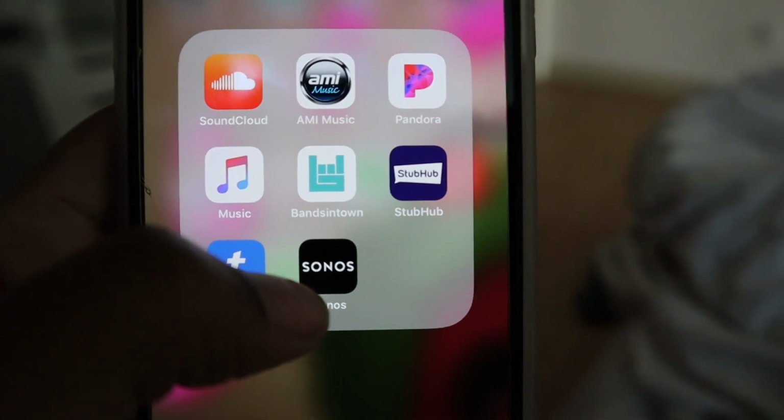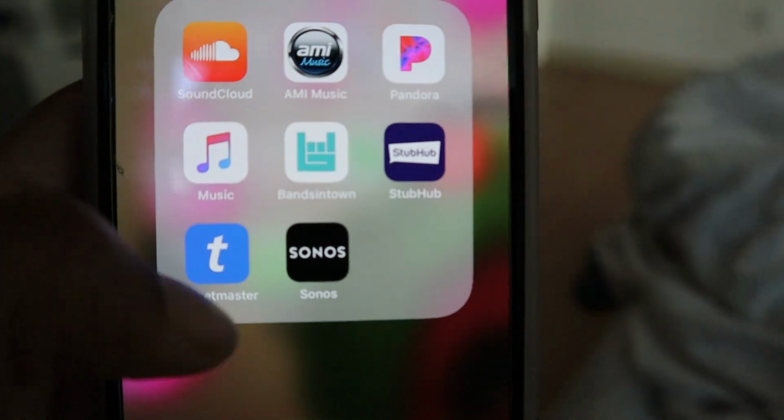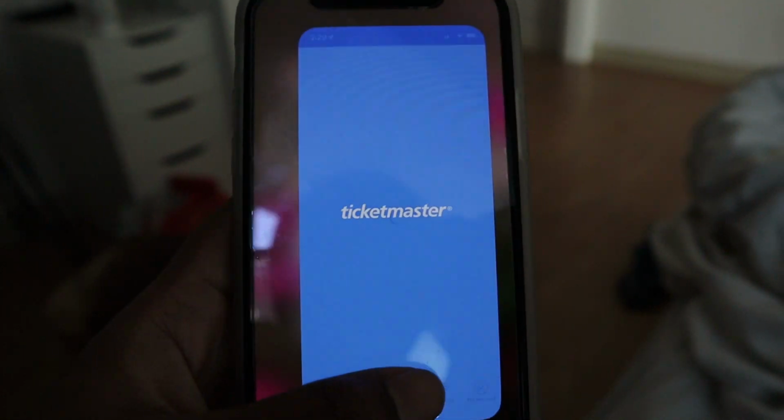I also have a Sonos music player or speaker, whatever you call it. And so that's the app for that. Ticketmaster, StubHub for when I need to buy concert tickets. Which reminds me, because I actually do need to get concert tickets soon.